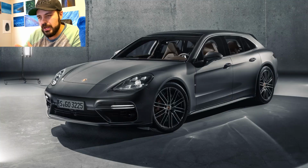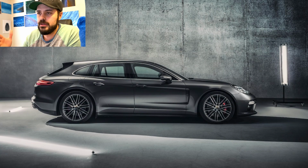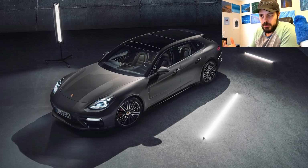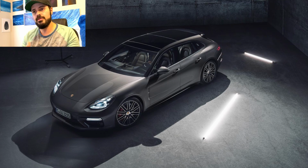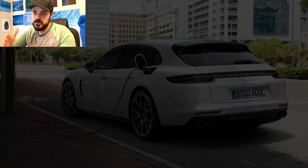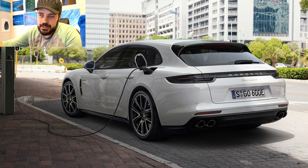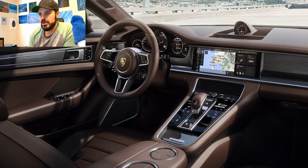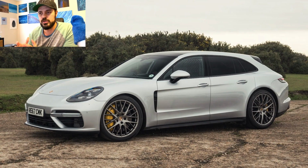It's as if deep inside it really wants to be a 911, but is reluctantly forced to add another pair of doors. However, the Sport Turismo, as they call the wagon Panamera, kind of solves this problem in a way. The reason being, with the wagon design, it takes another step further away from the 911 and becomes its own model. I feel this is what it should have been from the start, more defined in its own segment and not as a stretched out 911.